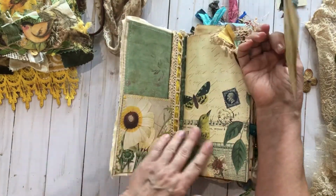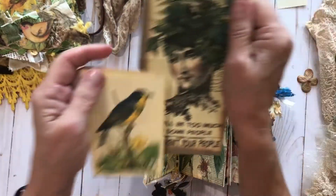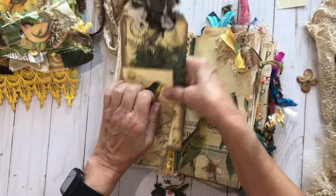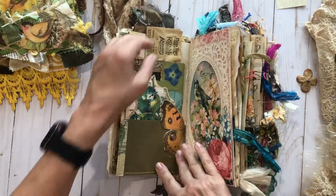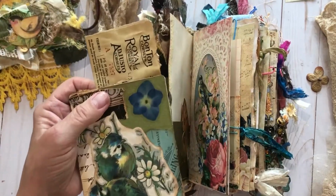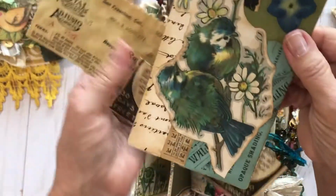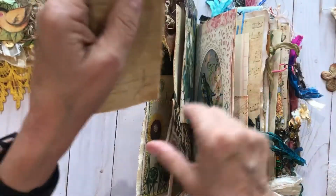There's a little pocket there that I made, and I love these two, that big tag and that blue bird. I just adore, I love blue birds. Did a bunch of embellishments on here. This is a little pocket. And I think that came from my porch prints, but I actually made up a little postcard and used a lot of her stuff in here.